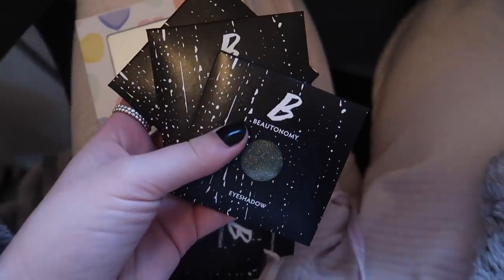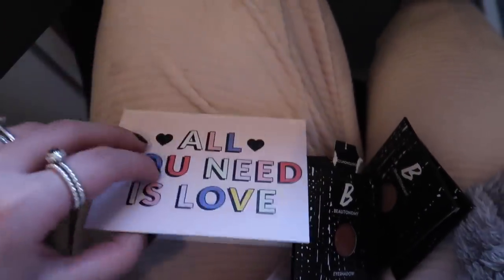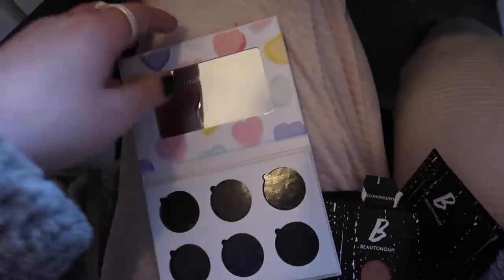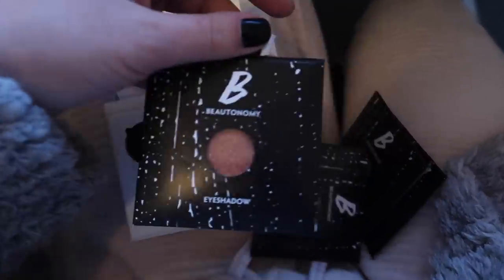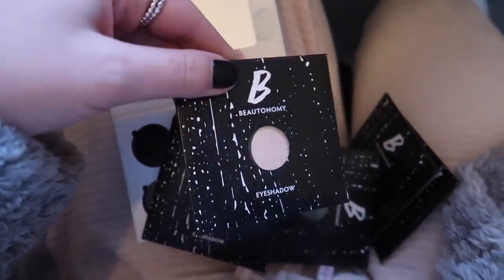So I've just had a delivery from Beautonomy. Basically, they are a makeup brand where you can customize your own palette. So you can customize like a cute design to go on the front, the back, and the inside. So they've designed this for me. And then I've got these amazing eyeshadows to pop in. How nice are these?